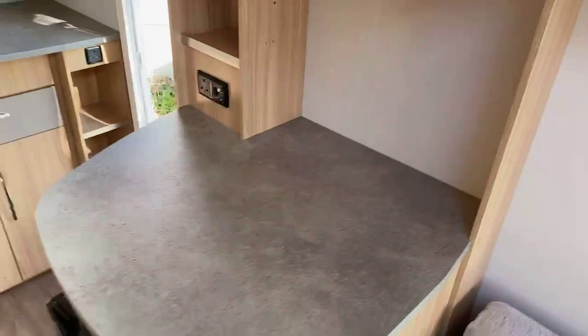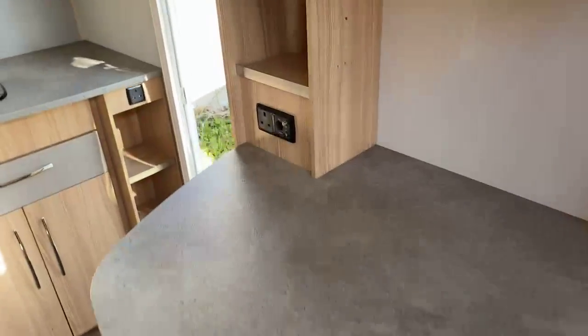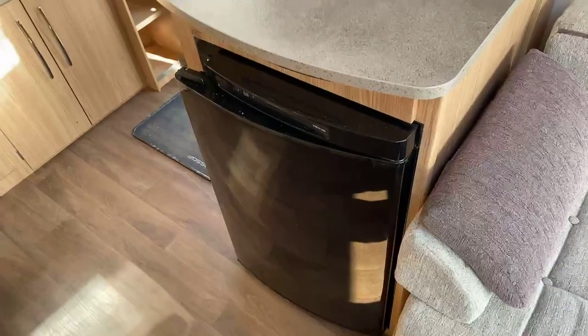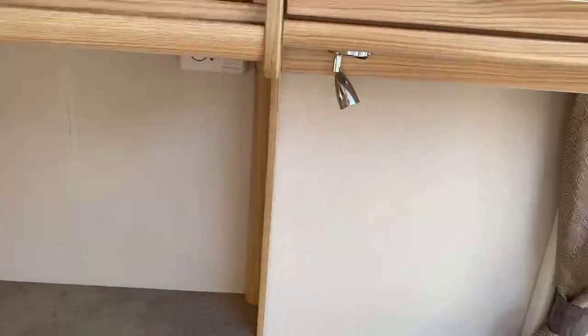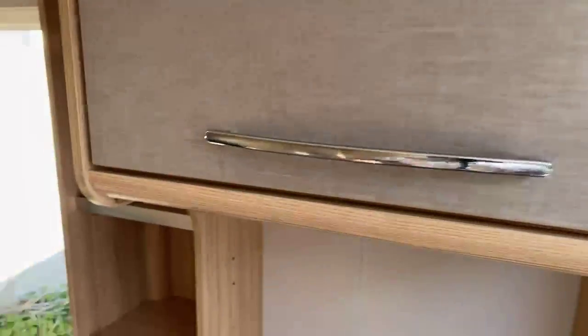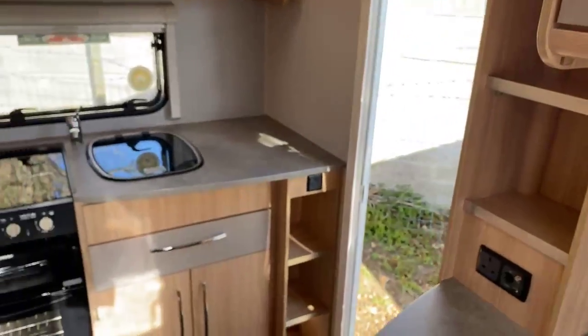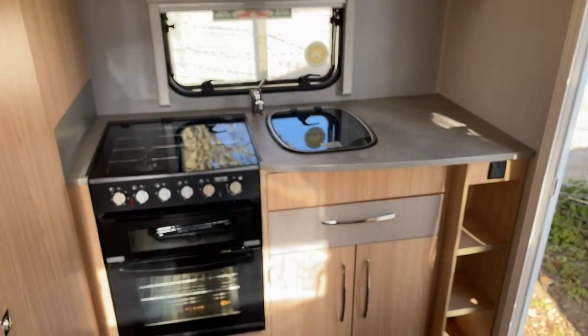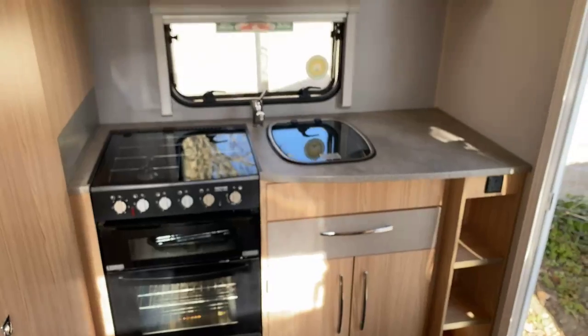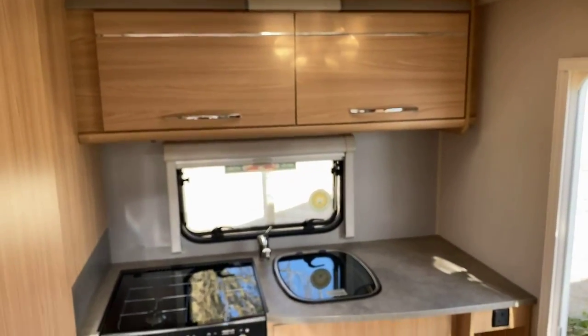An easy usable sideboard here with your first television point located on the side there, and a spacious undercounter fridge. Further storage located above, and also that is where your microwave is located. This really unique layout, as I mentioned earlier, with the end kitchen. You don't get this very often nowadays, and only in certain models. So a really fantastic, unique caravan with a great finish.